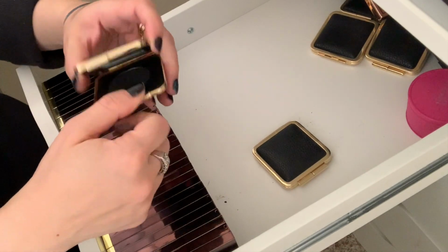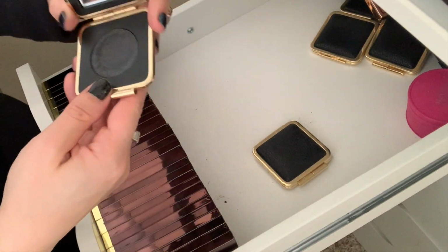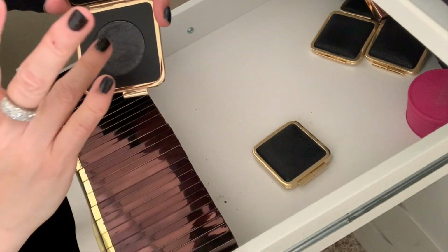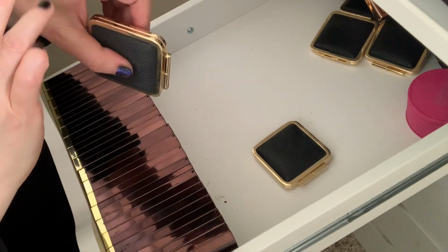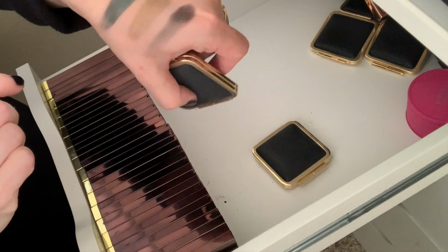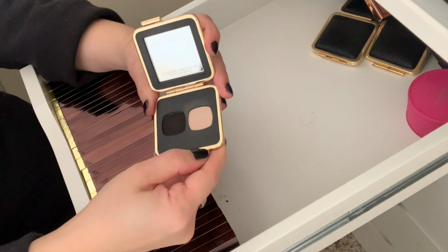And then this one, oh, this is the Black Mer. Is that what it's called? Black Mer. And I use this for liner. You can actually see my liner brush marks in there. But this is a beautiful, glitzy black. The glitter in there almost looks like it's foiled. So pretty.